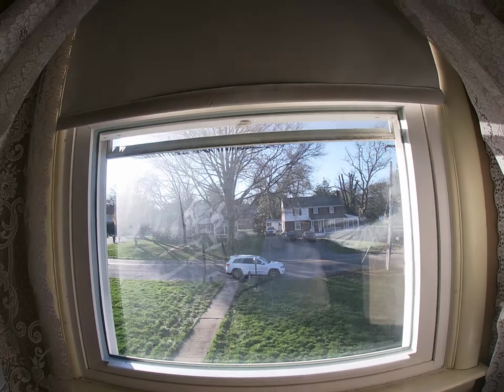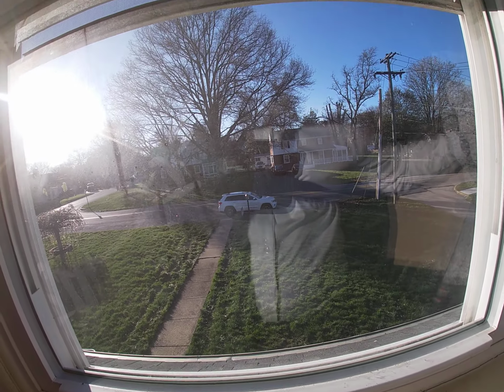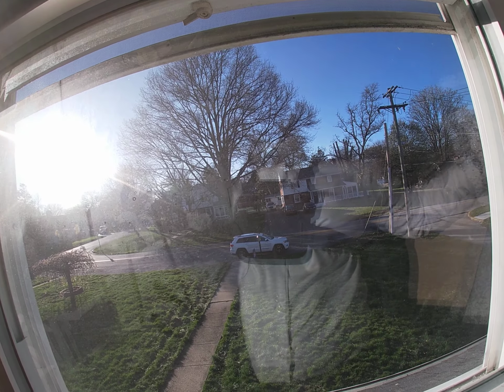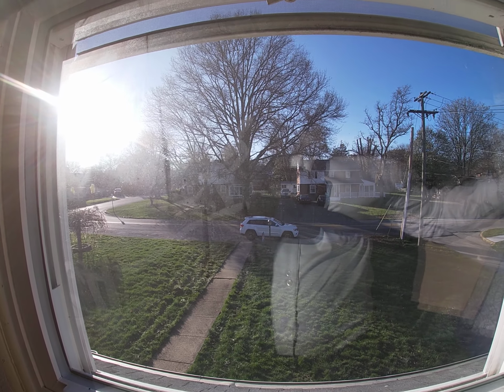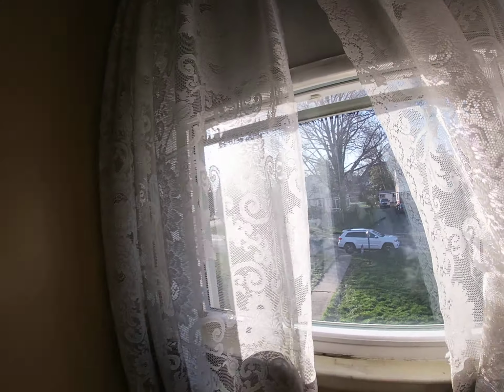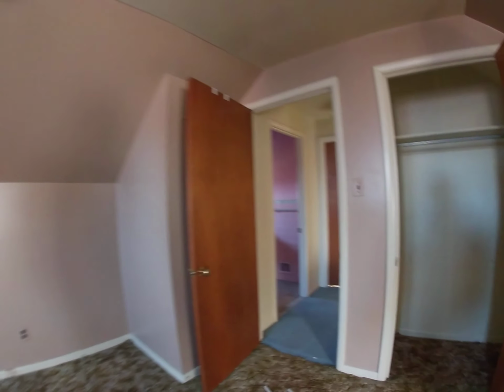So you're really close to historical Bellefonte here. You might also be able to see the roof is an architectural shingle roof. It looks like it's in pretty good shape. It's probably fairly new, and we'll also get the disclosures on that.